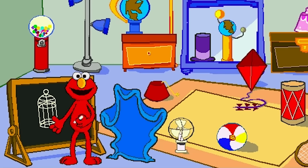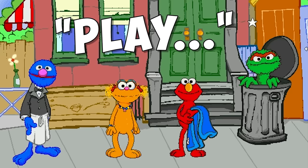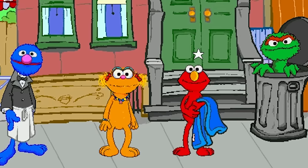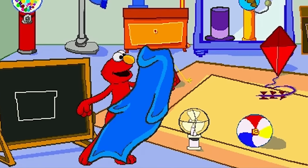Let's go play on Sesame Street! So we go outside to Sesame Street and play. It's a lot of fun to play. Elmo loves to play with his blanket. Seriously, Elmo, we know you like Blanket. Just get a freaking room already.